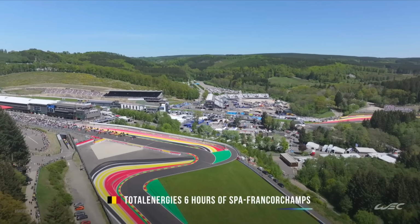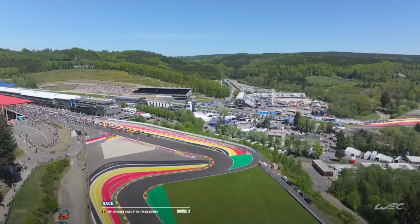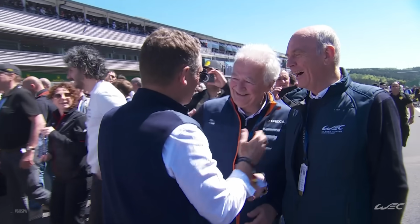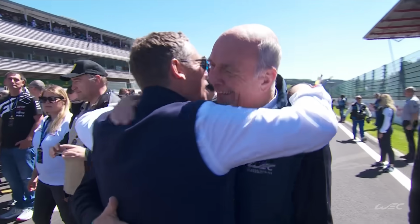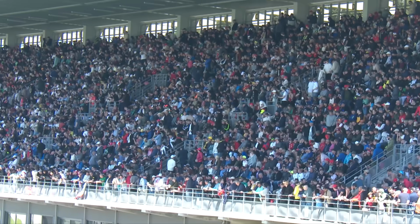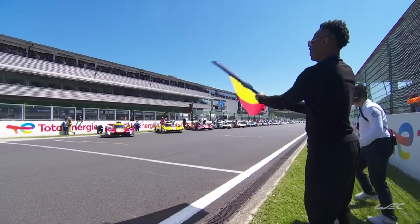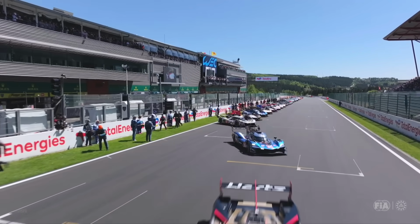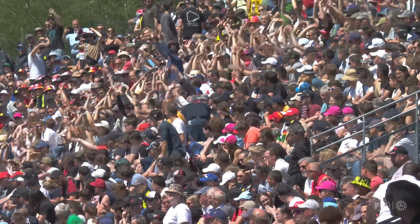High in the Belgian Ardennes, the legendary Spa-Francorchamps, one of the world's most majestic racetracks. Round 3 of the FIA World Endurance Championship. Look at the crowds that are jamming this circuit. Here we go, 36 cars will be released around this fabulous racetrack.